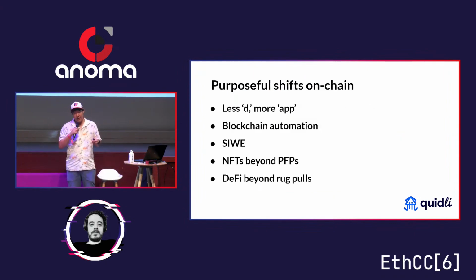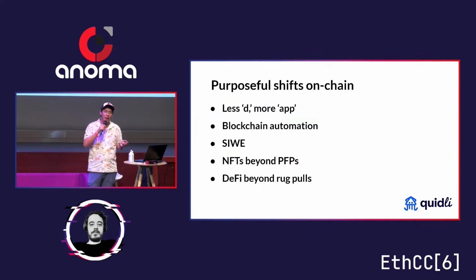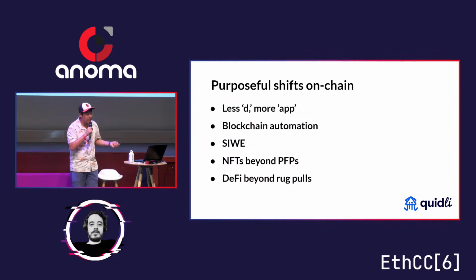Things that I think are good food for thought is progressive decentralization, shifting in ways that make sense. Some ideas that we can all think about as we continue to build in this space: less D, more app. You don't have to build a full-out on-chain solution from day one. From the problems you're trying to solve, what parts do need to go onto the blockchain, what parts do need to be decentralized, and what parts can progressively be done so.